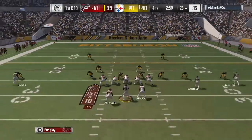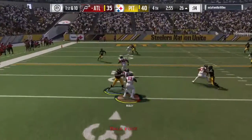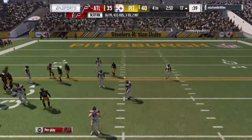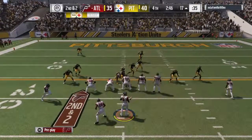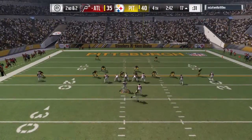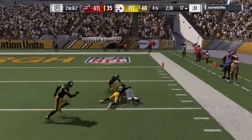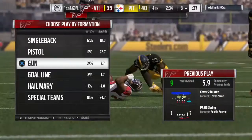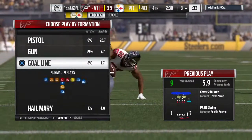On 1st and 10, it's Ryan. They'll try and set up the screen. It's complete. And he'll get it down this time to the 17. Give him 8 on the play, and that'll make it 2nd down. And they're going to hurry back to the line now. For a second there, I thought that might break big. Screen pass. Looked like it was coming together. Looked like there was an opening. Still, ended up with a solid gain. 9 yards on the play there, and it sets him up 1st and goal.